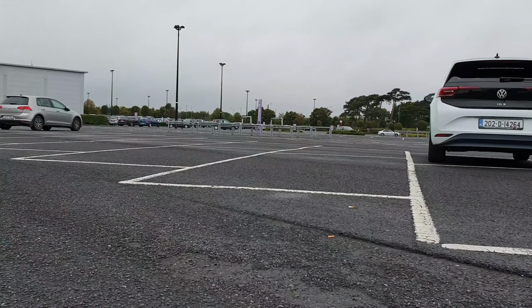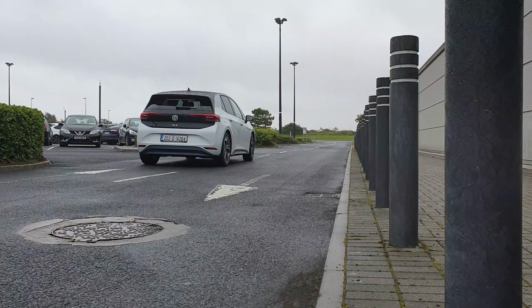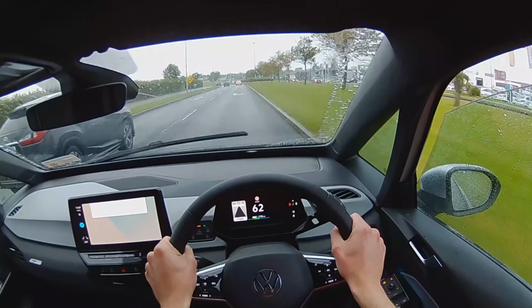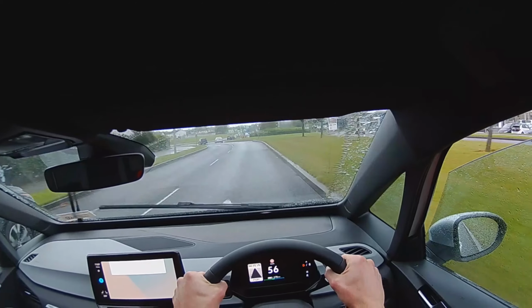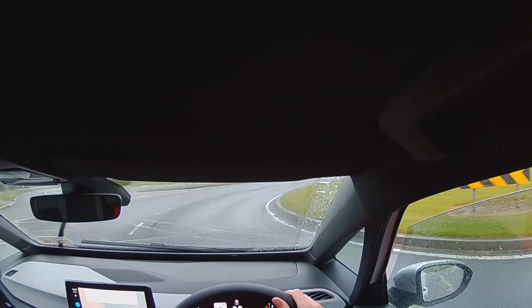To sum up, the ID.3 is a decent car. At the end of the day, it's an electric version of the Golf. It's a spacious, comfortable family EV that can be fun when you want it to be and has a decent usable battery range. Yes, you could get a Golf for 10 grand less, but we know that EVs are more expensive than petrols or diesels. But it should prove to be cheaper to run over the long term versus a petrol or diesel car.